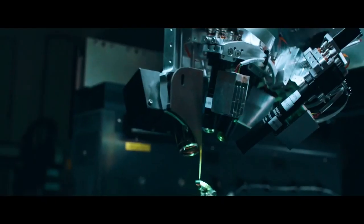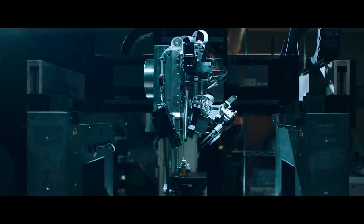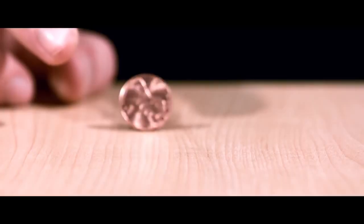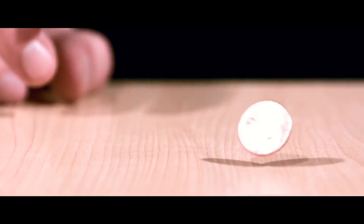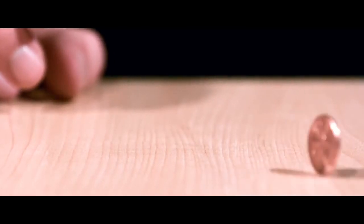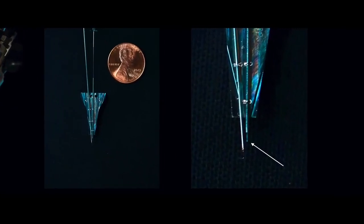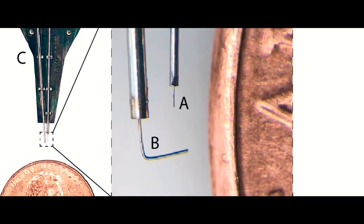Neuralink actually made a robot that is used to insert these with extreme precision, which is pretty much mandatory. Humans couldn't do it if they wanted. This is a penny. It's pretty small, right? It's roughly the same size as the tip of my thumb. Now, zooming in extremely close, this right here is the needle that will be inserted into your skull. Placing it beside a penny, you actually couldn't see it.